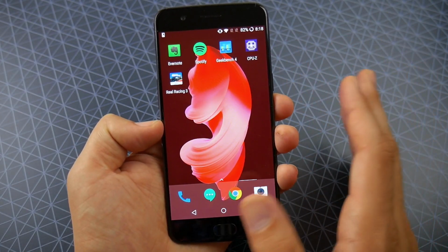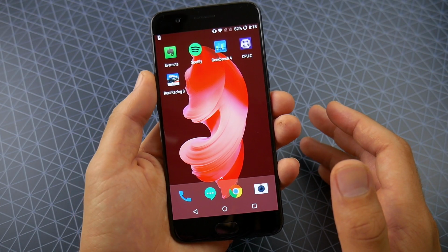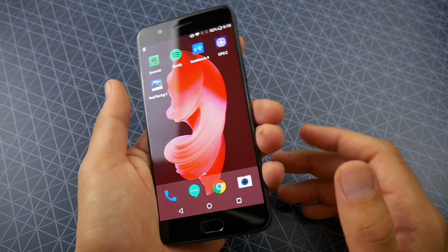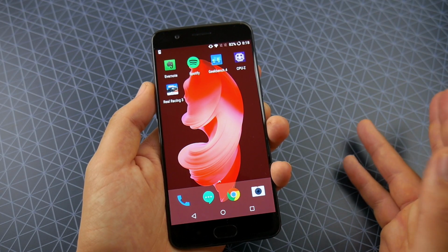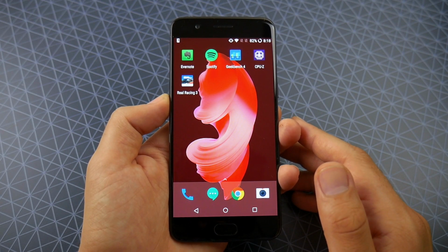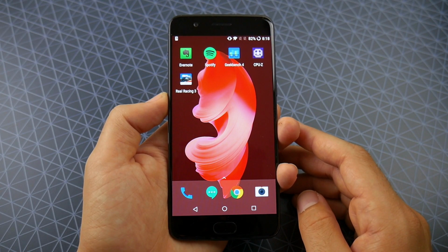Oxygen OS is great. The only thing with it is that OnePlus has not been updating their phones as frequently as I would like. I mean, they're already going to be banning the OnePlus 3T and 3 from future updates past Android O. I mean, that's ridiculous when you think about it. Those phones just came out 1 year ago and you're already going to stop updates. To me, that don't make sense. And that could be a deal breaker for a lot of people on the OnePlus 5, to be totally honest with you guys.